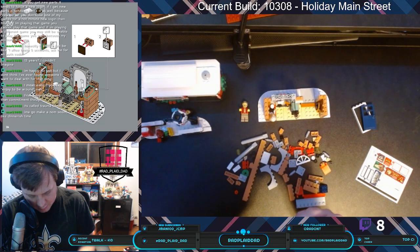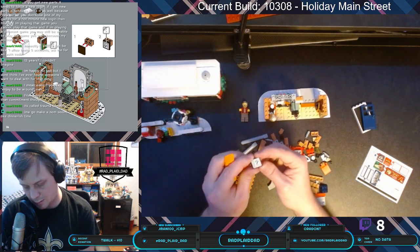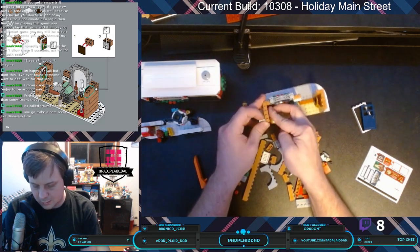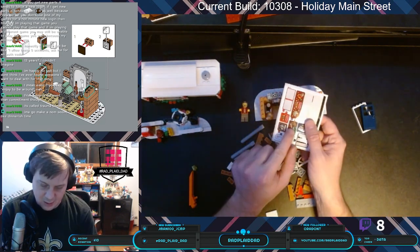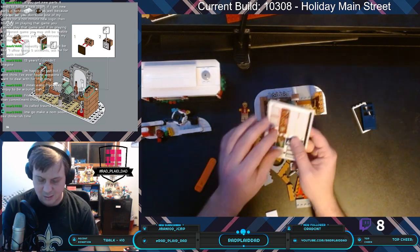I feel like as a music shop owner, maybe this is when he was a famous musician and now he owns the music shop, you know? Like, I get it. I see what they did there. Now sticker 6 says holiday concert. And it's got the saxophone there. Some designs. So that's cool.